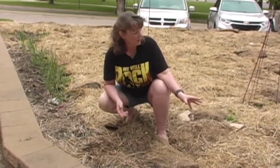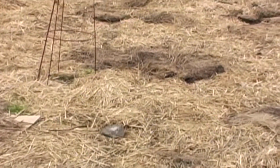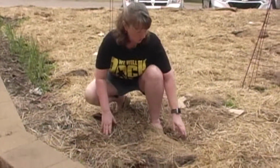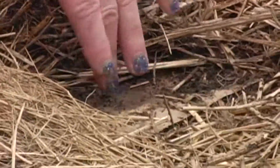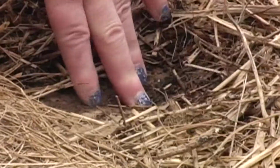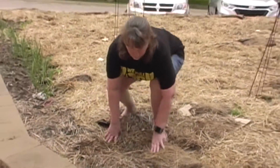But as you can see, there are going to be areas that peek through and the weeds do get through. But it's so much easier to do it this way because you've got a mass area that you don't have to worry about. When I do plant, I'll go down to the cardboard layer, take a little bit of a hole out of it, and then I will plant it. And you've got a wonderful barrier to the weeds.